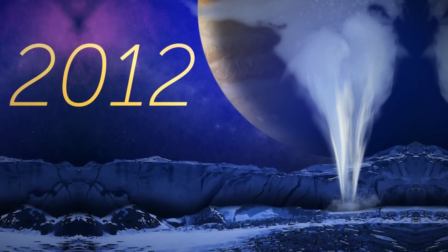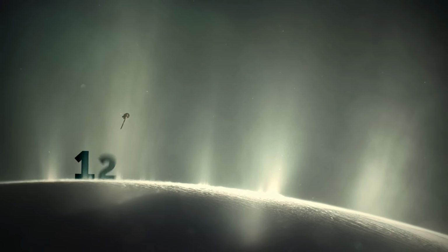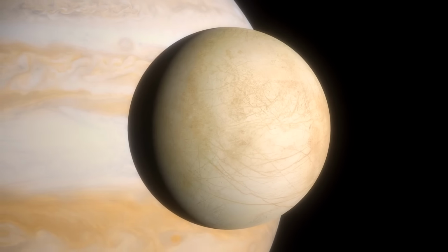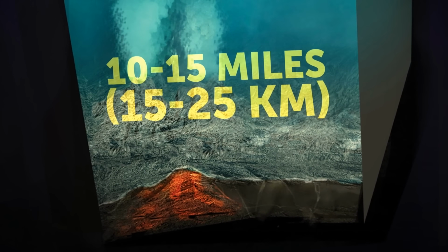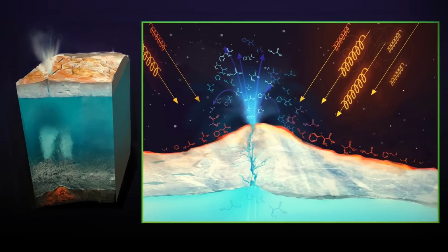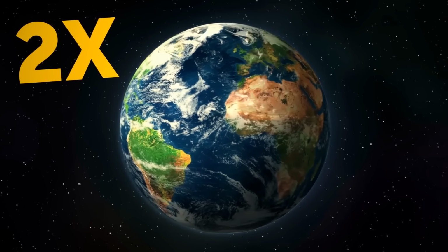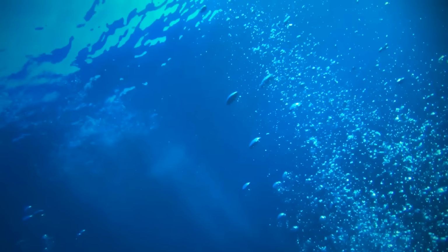In 2012, scientists discovered water vapor plumes erupting close to its south pole, rising up to 125 miles. These plumes can help us find what's inside Europa without having to land there. Scientists think there could be a magnificent ocean hidden 10 to 15 miles beneath the solid surface. That ocean could be 40 to 100 miles deep. Even though it's just one quarter of Earth's diameter, it contains twice as much water as all of our oceans together. This ocean is a potential environment for some forms of life.